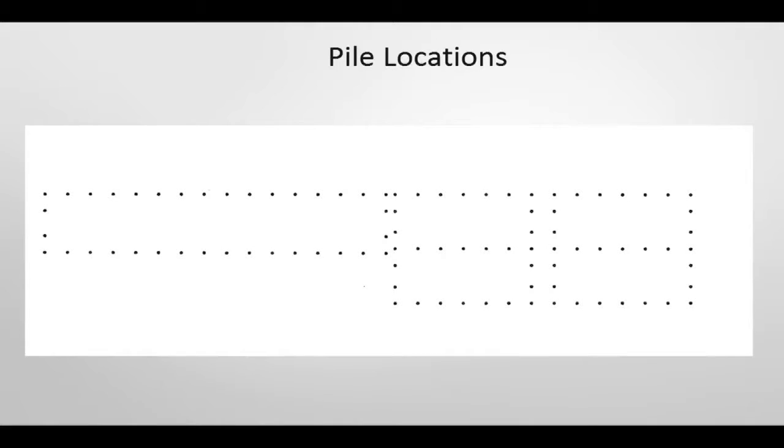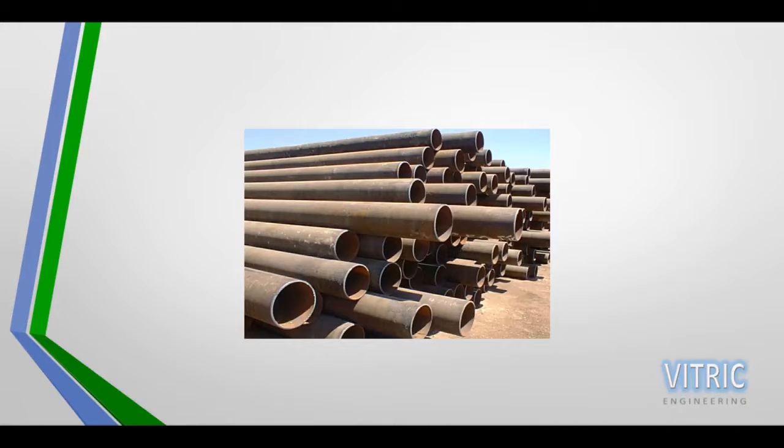Here's a basic diagram of the pile locations. Every dot is where a column is for the building, and that's where all of our piles will be. And that's what a steel pipe pile would look like. It's a steel pipe, and it'll be in the ground.